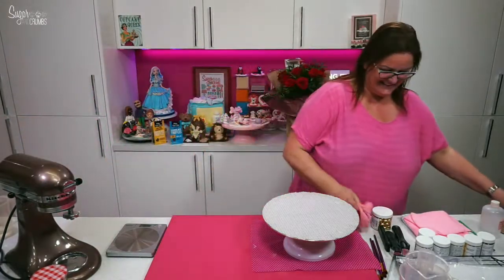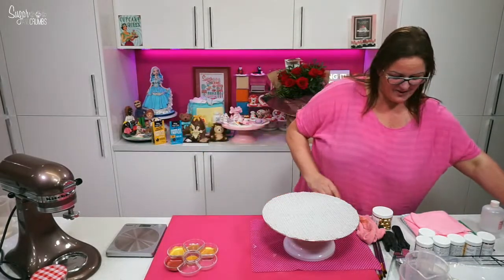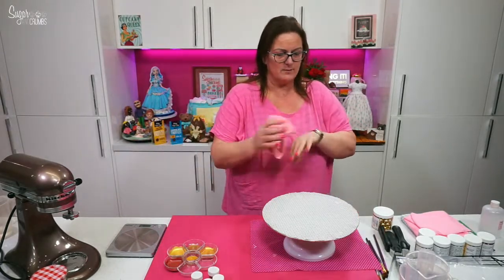Oh, right. Okay. So we're going to use the Wonder Dust. Mine aren't labelled up, but we're going to use four of the Wonder Dust. I'm going to just wait for my cake to firm up a little bit.